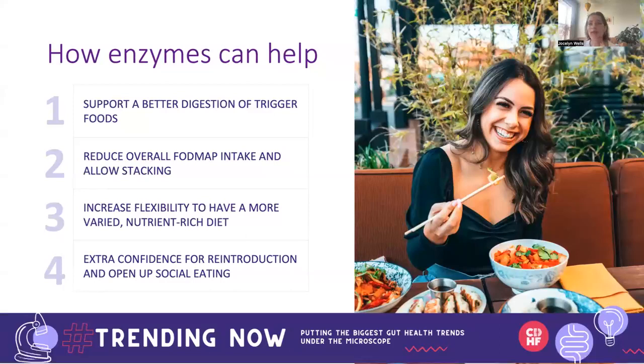While over-the-counter digestive enzymes are never going to be treatment for a condition itself, they can help you add more fiber and prebiotic fiber to your diet to support a healthy microbiome. And what we do know is that a high fiber diet is very preventative against many other GI conditions. And then, last but certainly not least, digestive enzymes can be really monumental in allowing for more food freedom and helping open up social eating scenarios.